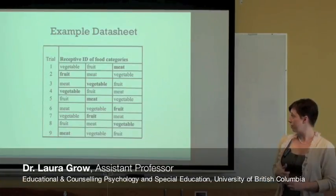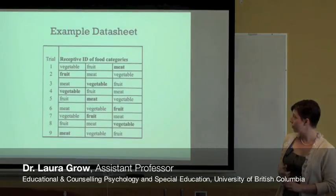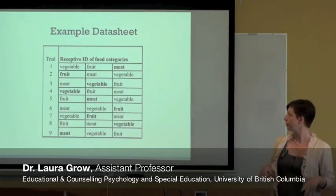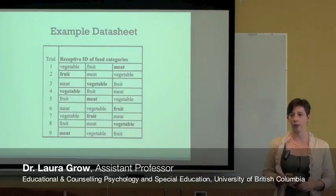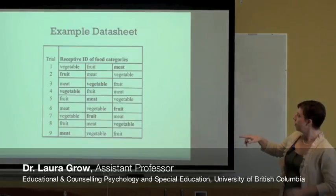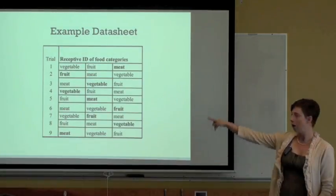This is an example of a dissertation data sheet that I used. And it shows the trials. We were looking at receptive ID of food categories. So we'd place different items that were either meats, fruits, or vegetables. And we would say something like "meat," and then they would point to the chicken. And so you can see that fruit, vegetable, and meat are all correct on the left-hand side.